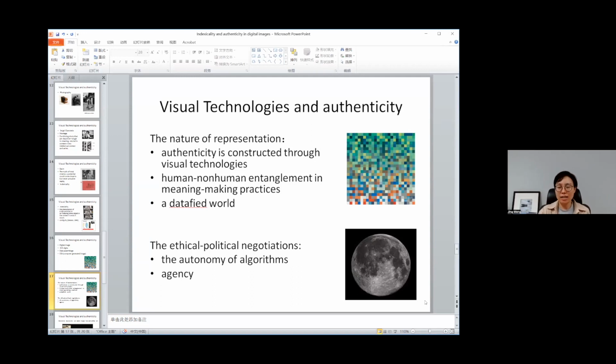And another very interesting thing is why people argue that the Huawei AI enhanced moon is kind of photoshopped: because it's automatically changed and re-enhanced. It's automatically done by the AI, not by the human agent. So people feel that they are deprived of agency, and they think, well, it's fake. It's not real.